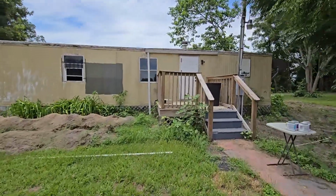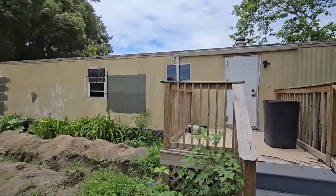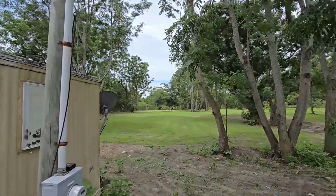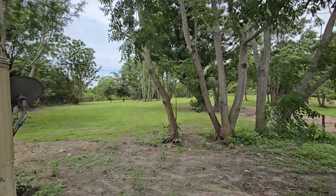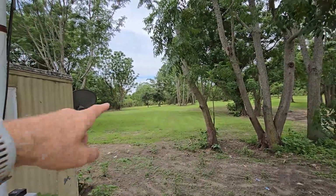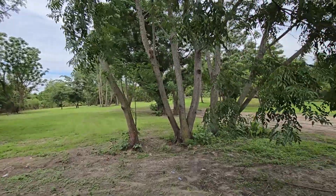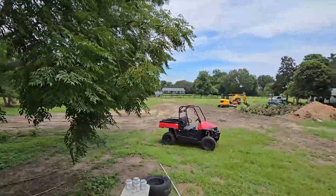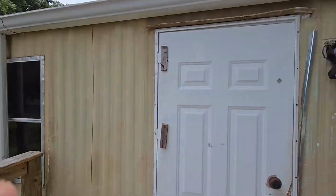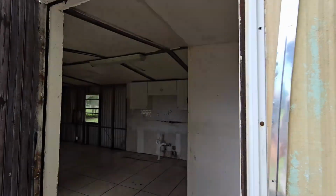So here's the older mobile, obviously pre-painting, pre-patching or whatever. And see, that direction is the freeway, and you can hear it's not too loud. This is all Bahia seeded, and it's coming in nice. And here's the view from this manufactured home. Here's the current state of this home.